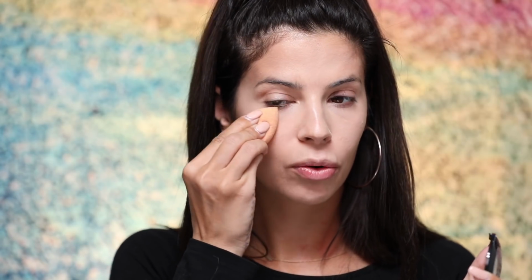For setting powder, I'm using their Press Powder Compact to set everything. I don't think Wet n Wild has a loose setting powder yet. Would I like to see that from them? I would love to see that from them. So whenever you're ready, Wet n Wild, we'll be waiting. But if they have one, I'll just feel really stupid when I upload this video.